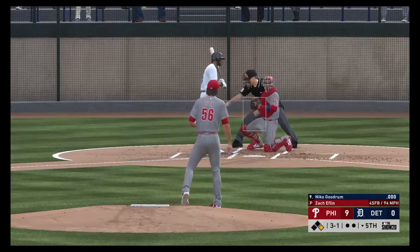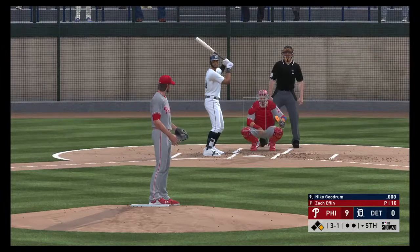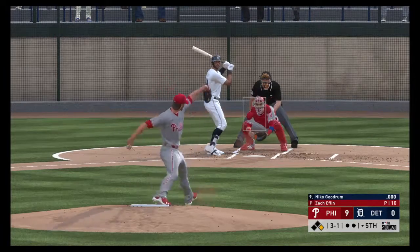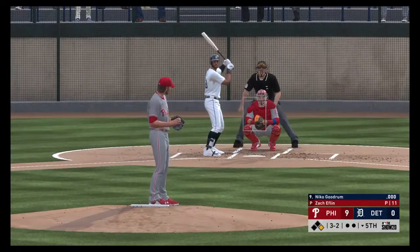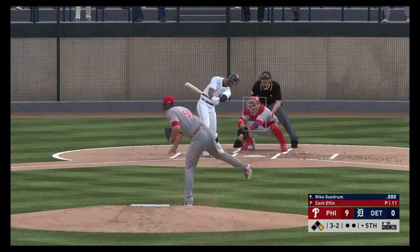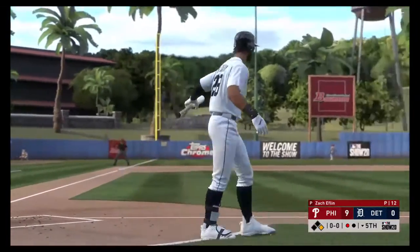A strike, and it's 3-1. Down at 3-1. Hitters count all the way. Here it comes. Line hard to the left side, but foul. Swing and a miss, and they'll come all the way back from 3-0 to punch him out.